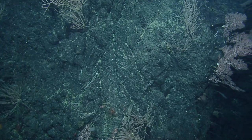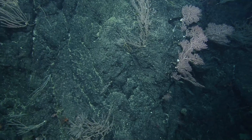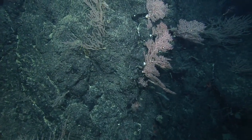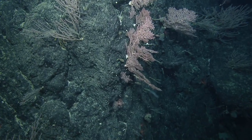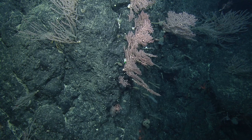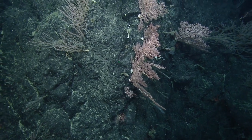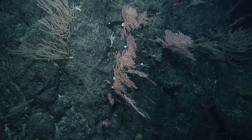So this is our very first time ever exploring the seamount. I'm curious, do we know why this area specifically, this ridge, was chosen for this dive today? I think there were a couple of factors. One being that it had never been mapped or dived on. I mean, that just makes something a high priority.